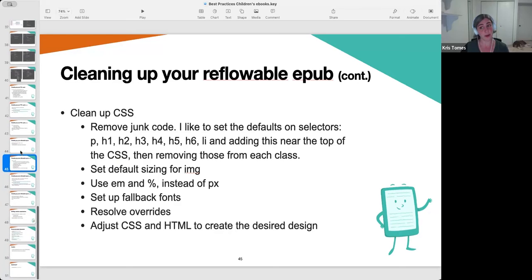So then you're going to spend a lot of time cleaning up the CSS. InDesign likes to generate a lot of junk code, and there's quite a bit of cleanup to do here. What I like to do is set defaults on selectors P and H1 through H6 and list, and add this near the top of the CSS because it'll cascade, and then any of those styles that were output with those extra bits removed will first take the defaults and then it'll inherit any of those changes. So that's a really nice way to do it.